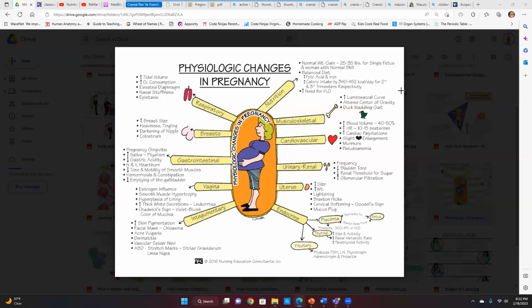Cardiovascular wise, we know that, wow, okay, the heart has to be working harder, and we have to look out for fainting or weakness in our pregnant patient because of possible drops in their blood pressure. So the side-lying position is going to be best. We want to encourage that second and third trimester patient to sleep on their left side. They can't sleep in the supine position because of vena cava syndrome.